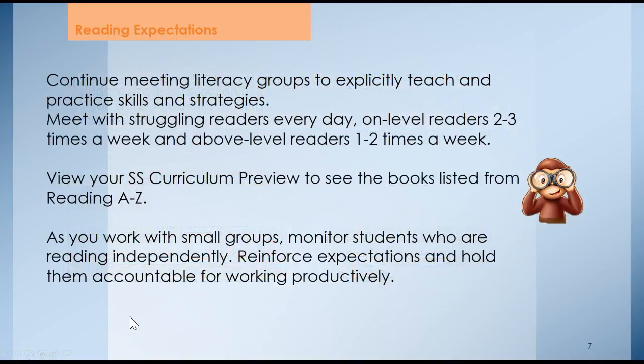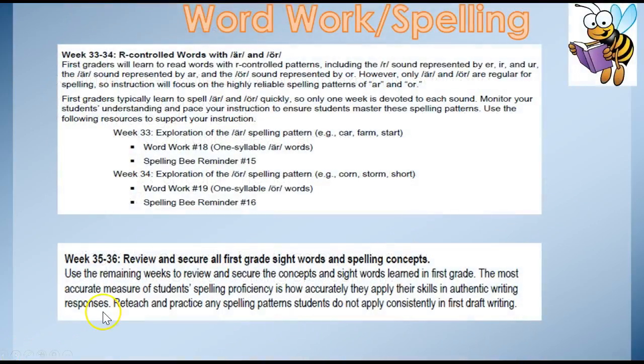You need to really continue meeting with literacy groups to explicitly teach skills and strategies. You need to be meeting with those struggling readers every day, and then on-level readers 2 or 3 times a week, and above level maybe once a week. And like I said, view your social studies curriculum preview to see the books listed from Reading A to Z. And as you work with small groups, monitor students who are reading independently, reinforce expectations, and hold them accountable. That whole work.